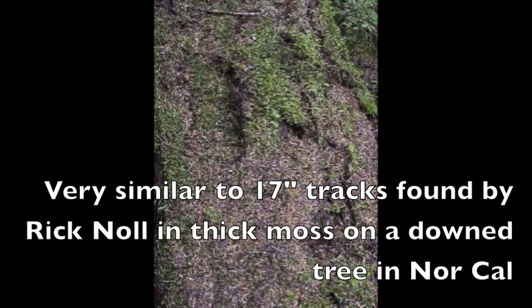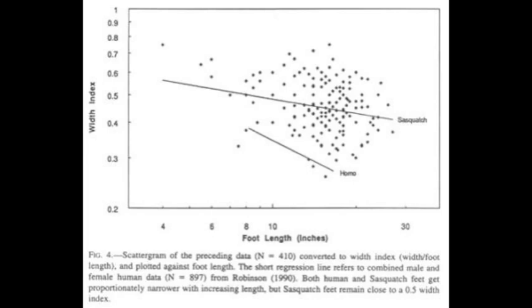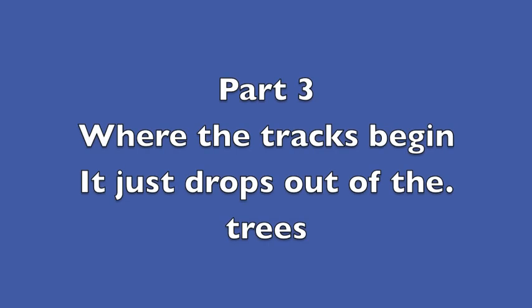See, it's very similar, this habit of walking on the trees, to the 17-inch tracks found by Rick Knoll in Northern California, where they were walking in the deep moss going across. The proportions are the same as the 2009 print, 17 by maybe 7.5 to 8, which fits into about that scattergram, where it's about a 4.5 to 5.5 width to length ratio. Okay, part three. It's where the tracks begin.